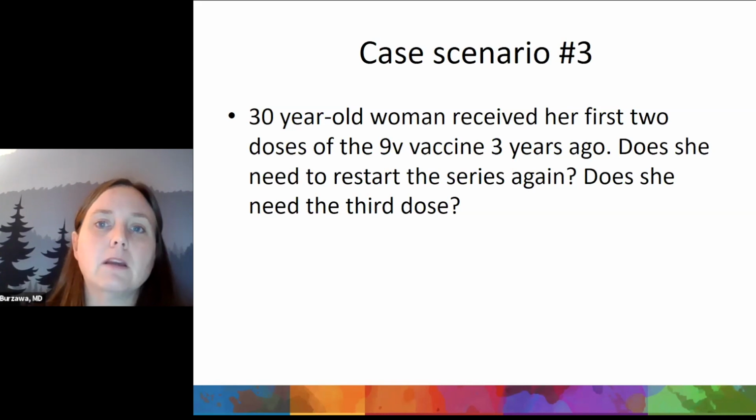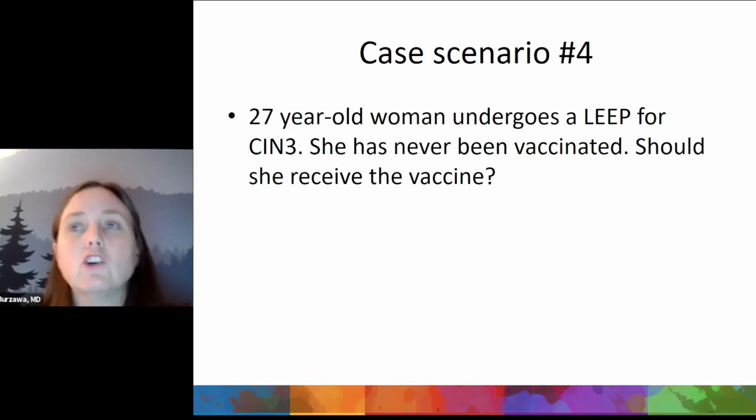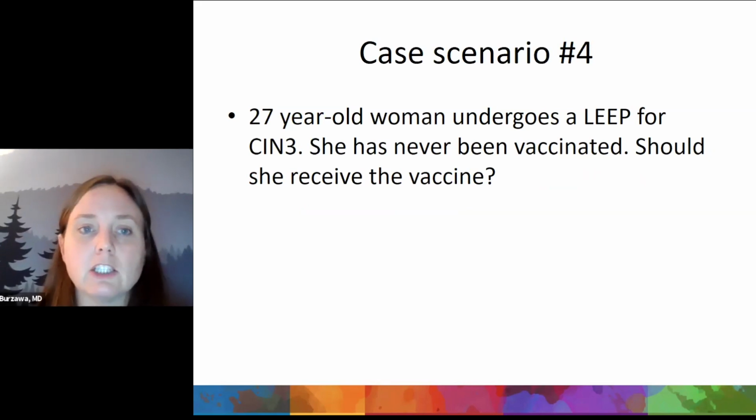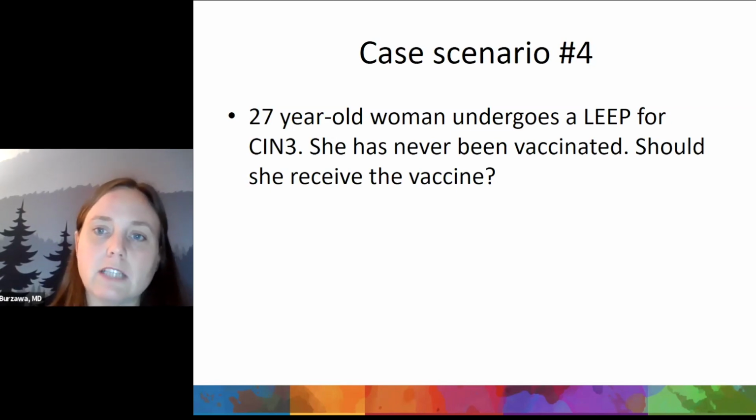And then case number 4, a 27-year-old woman undergoes a LEEP for CIN3. She has never been vaccinated. Should she receive the vaccine? Again, a little bit of a gray zone. There have been some smaller studies that showed that patients who have had to undergo an excisional surgical procedure for CIN2 plus may gain some increased immunity when they're vaccinated right around the time of surgery. That's thought to be somehow related to the surgical site and the virus interaction at the surgical site. So I think that would be reasonable to do.